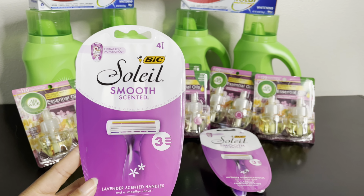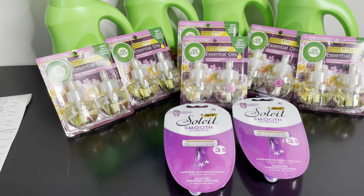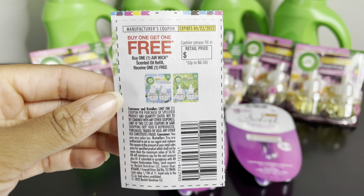We do have a buy one get one free digital coupon on the Walgreens app, and that coupon will take off a total of $6.50. So $11.23 minus $6.50, that will bring your total down to $4.73 for 2, or it'll make each one just $2.36. So I grabbed a total of 6. I used my digital buy one, get one free coupon. And then I also used 2 of these buy one, get one free coupons.